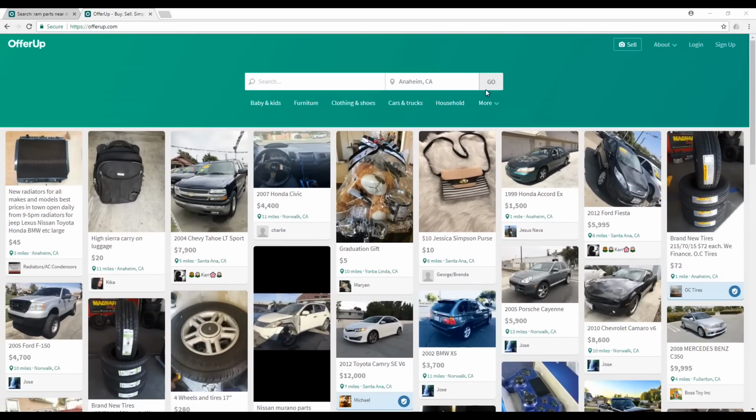But this is one of the sites that I use. I want to show you guys this one if you haven't heard of it. There's an app you can use on your phone, but as far as searching for deals, you can do it here. I guess now they finally let you sell on here, but for a while you could only sell parts through the app on your phone. Anyways, this is the website, OfferUp.com. I'm just going to run through it with you guys.